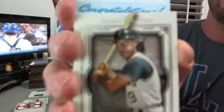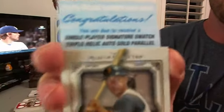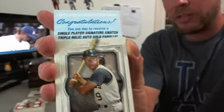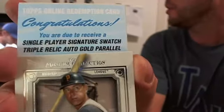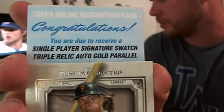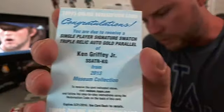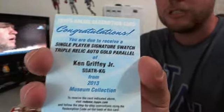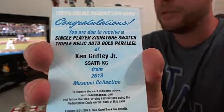Maybe not. Triple Relic Auto Gold. That would be numbered to five, like the Starling Marte that A-Dub linked earlier. Triple relic gold, five, I believe gold. Yeah, should be numbered to five. Oh, he's pretty good. I think that guy's pretty good at baseball, or he was. Ken Griffey Jr. and the Mariners.